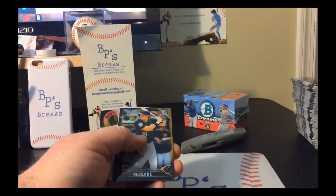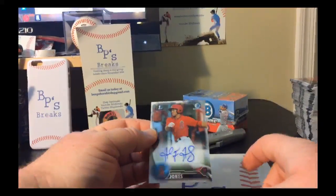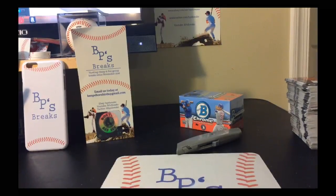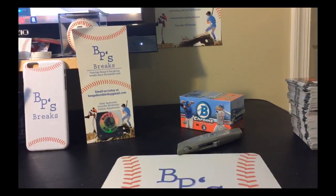Flaherty and O'Neal, McGuire, and a Jahmai Jones base auto. So here's Javier looking at Marcus Stroman. So he stays in. Aaron Judge. I really like this product. There's Gardner over. Here's Gary Sanders. Man, look at Stroman. Look at that. One, two, three chains.